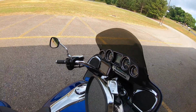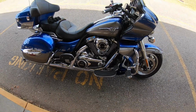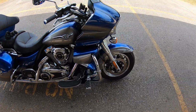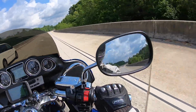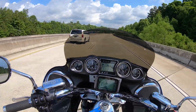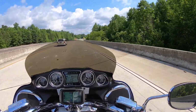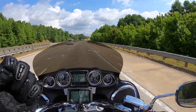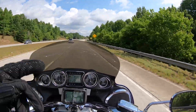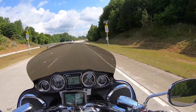So all in all, man, like I said, for the money, a 2-up touring bike, hard to beat. One thing I did mention about this bike: on the highway, when semis are blowing past you, this bike is extremely stable. It doesn't get blown around because it's very planted. Good little fact to know if you're a big highway miles rider, because it's a heavy bike.